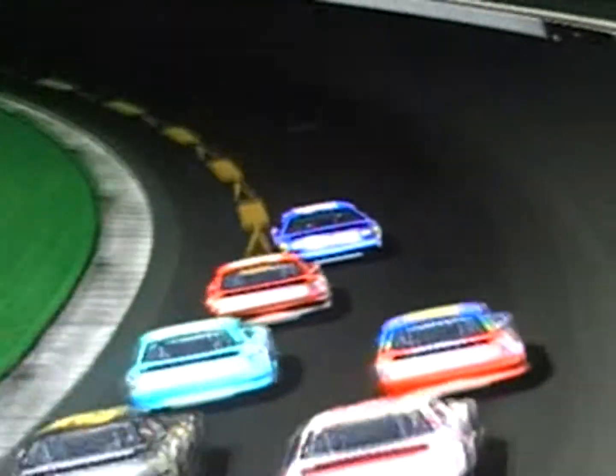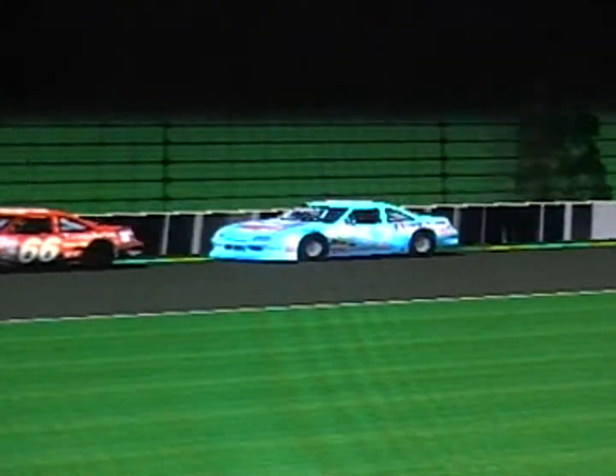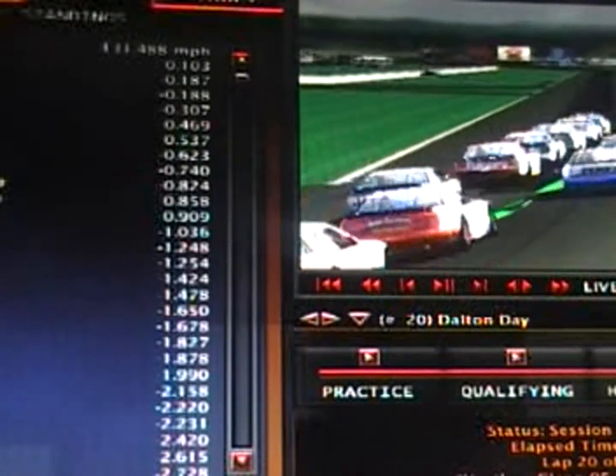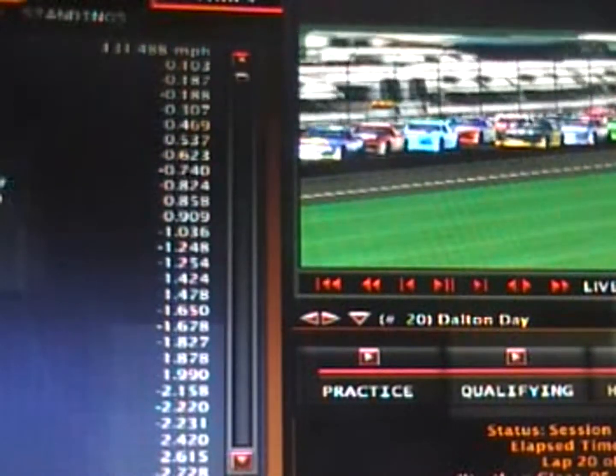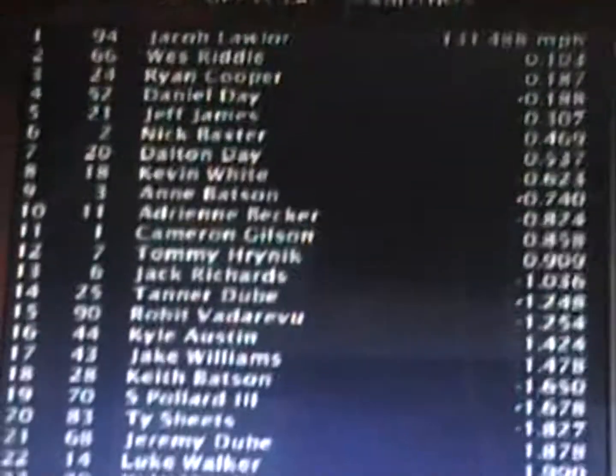Jacob Lawler makes a final lap pass on the final turn to win it all here at Pocono. The number 94 Sunoco Ultra Oldsmobile, his second win of his season and second of his career. Wes Riddle goes by for second place. Where did Daniel Day come from? He ends up fourth. Nick Baxter drops to sixth. Ryan Cooper ends up in third position in this event. But boy, brand new track at Pocono and a brand new bunch of cars, and they have given us a whale of a race here today, average speed 131,488.